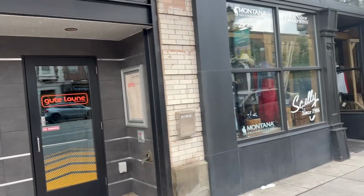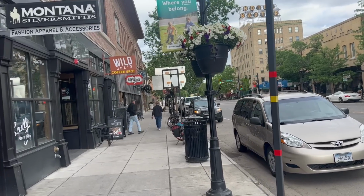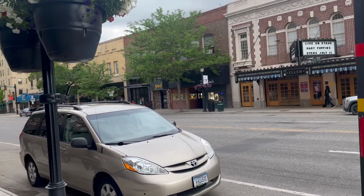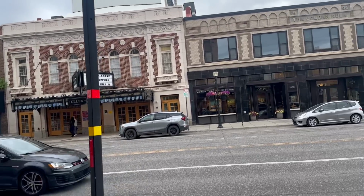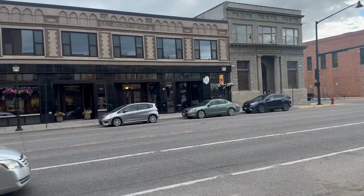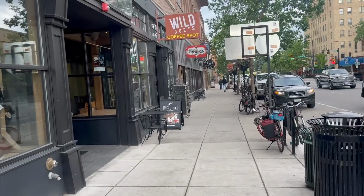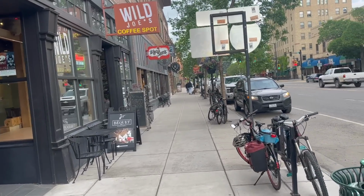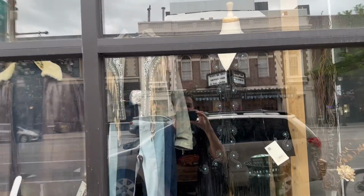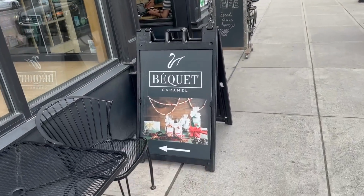It is early morning on a Tuesday morning, and I'm on Main Street here, right by Wild Joe's coffee spot. I have to say, the Main Street, the downtown area, is extremely clean, well kept. All the buildings look like they're nicely renovated. Certainly a nice sort of town, and a college town. MSU, Montana State University, is located here. So there's a lot of young folks. It's kind of like if cowboy meets hipster. So you've got a little bit of the past, a little bit of the present, and I'm hoping to find a few antique shops along the way. Ooh, caramels.